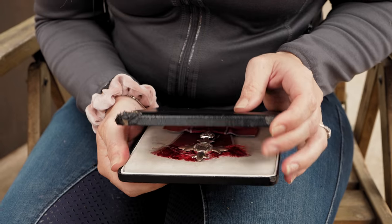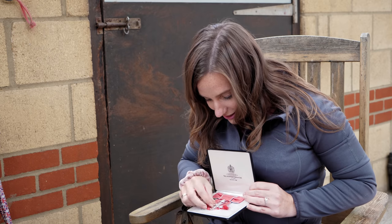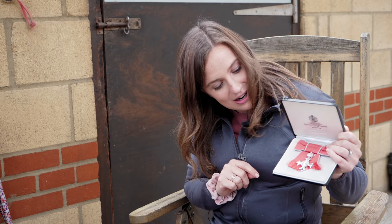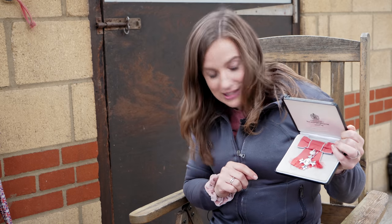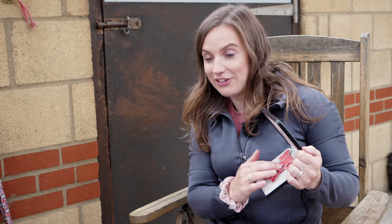Unfortunately, Poppy got to my box as a puppy and chewed the corner. Oh, no. But she didn't get to what was inside, so that's good. So this is the MBE that I was awarded after London 2012. That's so cool. The Queen actually gave me my MBE, which was amazing. Very, very special day.